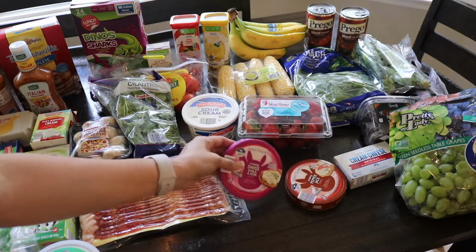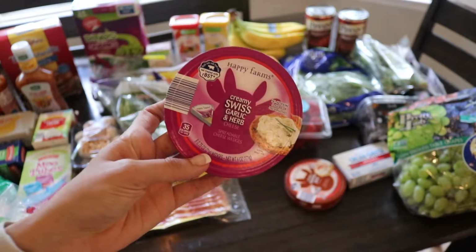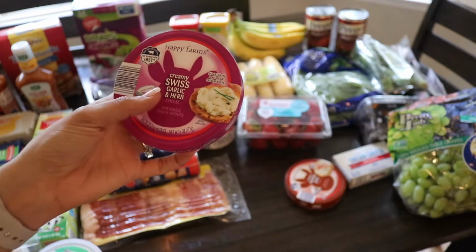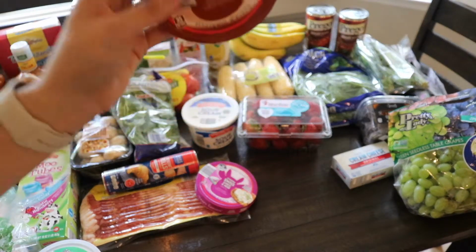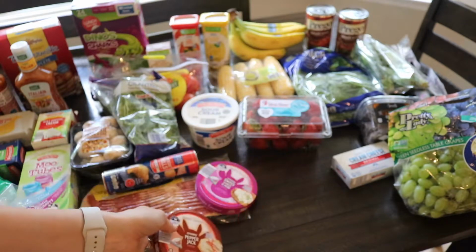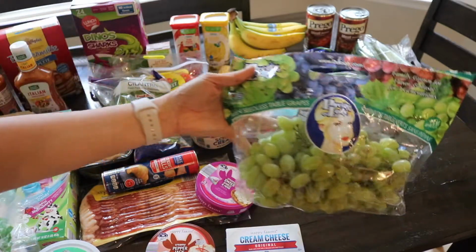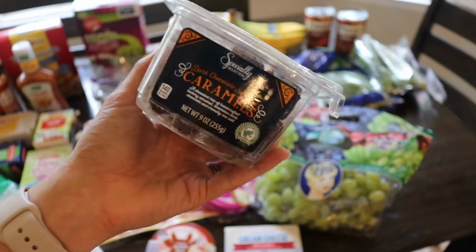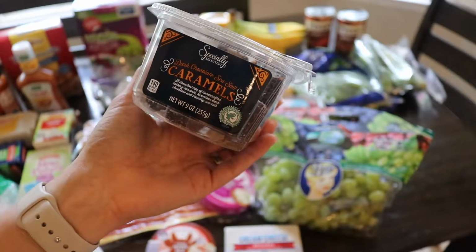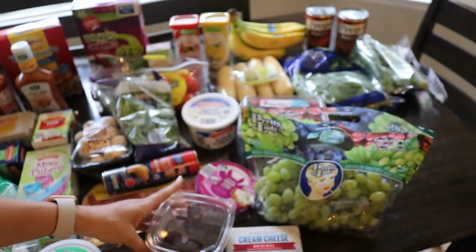I got these cheeses, which are really good. It's like the knockoff Laughing Cow. Honestly, I cannot taste the difference at all. So I got garlic and herb and pepper jack. I love eating this with some grapes and some crackers as a little snack. I picked up some cream cheese and some grapes. I also picked up these dark chocolate sea salt caramels, and they're really good. I usually go to this when I'm craving something sweet. I think each one's like 70 calories, and it does it for me.